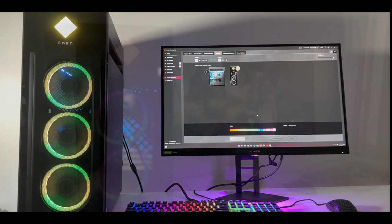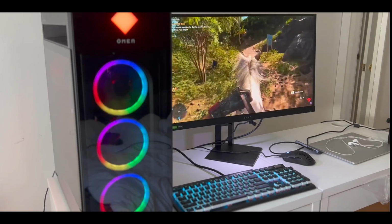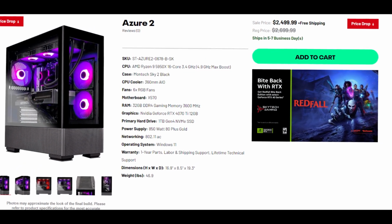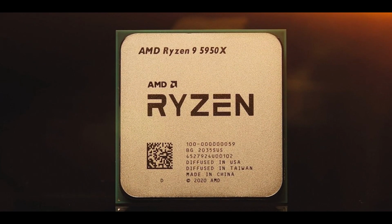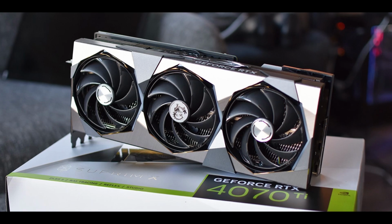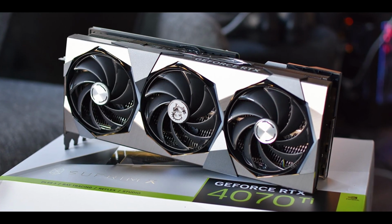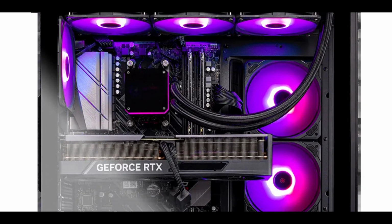Temps were pretty low as well, so overall I think it's a good system and I would recommend it if you have the budget to buy it, especially if you want to do 1440p high FPS or 4K gaming overall high settings. Then for $100 extra you can get a better system in the Skytech Azure 2 with the Ryzen 9 5950X and the RTX 4070 Ti. The 4070 Ti is better than the 3080, and you also get 32 gigs of RAM here instead of 16 gigs of RAM and a terabyte of Gen 4 SSD.